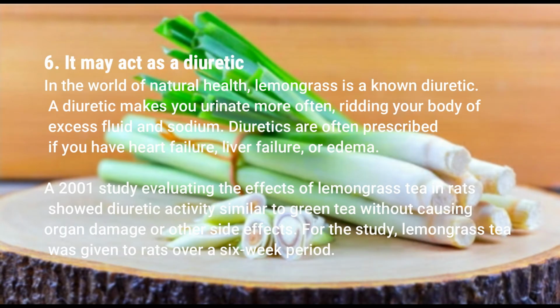6. It may act as a diuretic. In the world of natural health, lemongrass is a known diuretic. A diuretic makes you urinate more often, ridding your body of excess fluid and sodium. Diuretics are often prescribed if you have heart failure, liver failure, or edema.